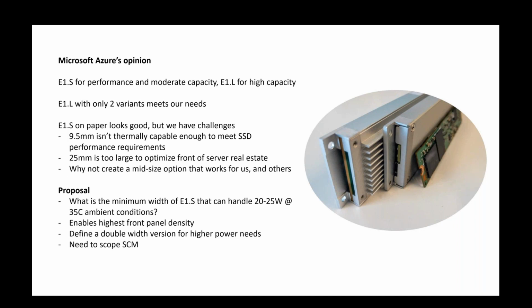But for devices that may go outside of a 20 or 25 watt envelope, let's say it's a very high performance SSD or an accelerator that might fit in this form factor, we want to make sure that this form factor stays fairly agnostic, because again, E1S, it's a PCI device that's not SSD specific. I'm sure everyone in the room probably has other ideas on what they might do in a PCI Express form factor. And then we also need to scope storage class memory that'll be coming, now and in the future.